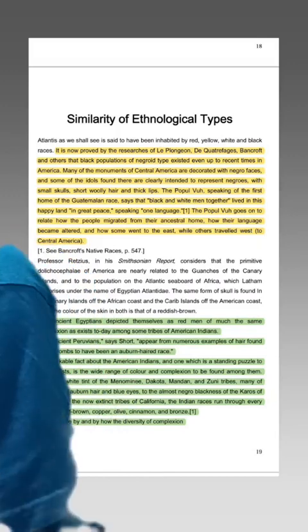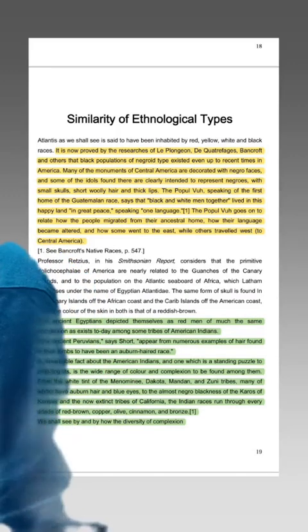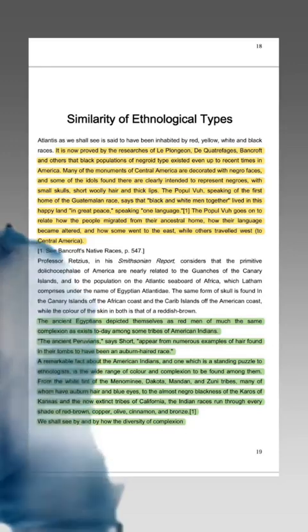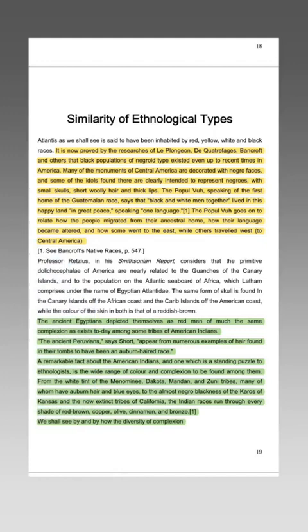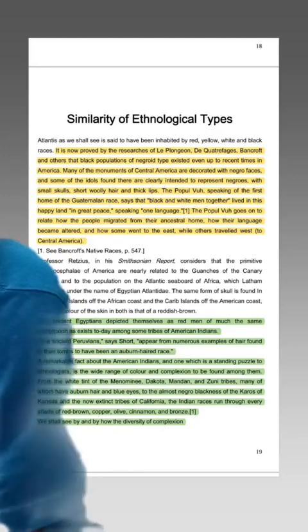So we're going to flip the page of the story of Atlantis, and we're going to be talking about similarities and ethnological types. All right, we're talking about the inhabitants of Atlantis. Shalom, what's happening?